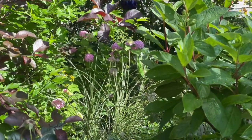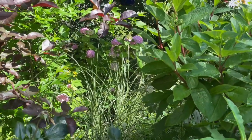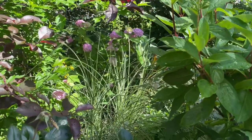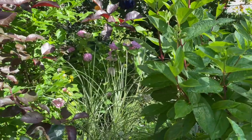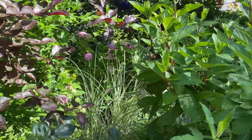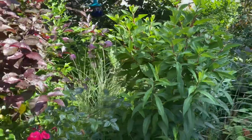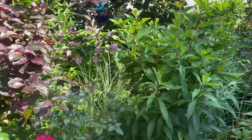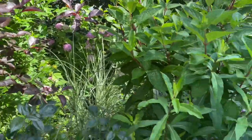I don't know the variety of this hydrangea, but it is a macrophylla hydrangea, possibly an Endless Summer, that I planted there, and it's really doing well in that spot. It's loving its life there, and I will just let it stay happy there. And it blooms for me most years now because I just leave it alone. I don't do anything to it, and it's happy.